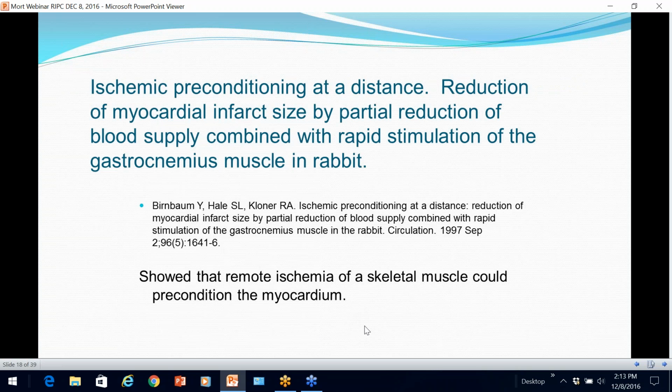Ischemic preconditioning at a distance has also been described. This is one of the first studies that did this. It was by Birnbaum in our lab. And basically what he did is create coronary occlusions in rabbits, but before that he induced a partial stenosis of the femoral arteries and then rapid stimulation of the gastrocnemius muscle in the rabbit to induce limb ischemia. And limb ischemia prior to coronary artery occlusion also significantly reduced myocardial infarct size, so that remote ischemia of a skeletal muscle could precondition the myocardium.